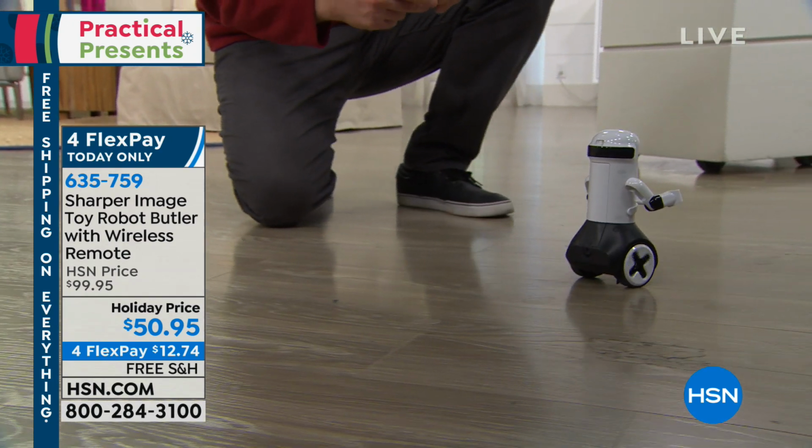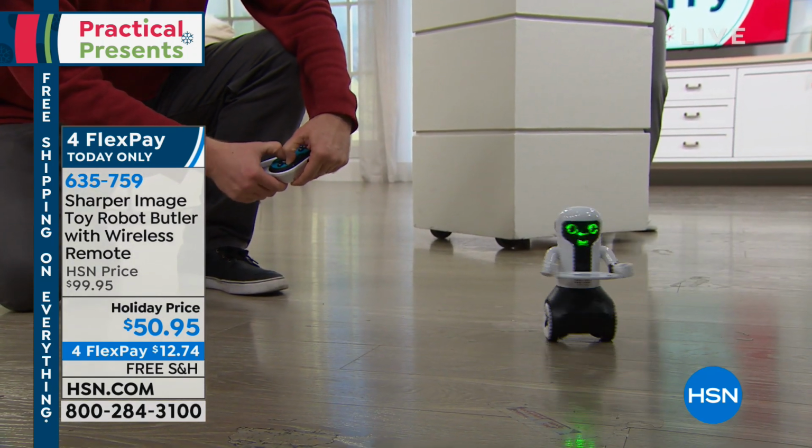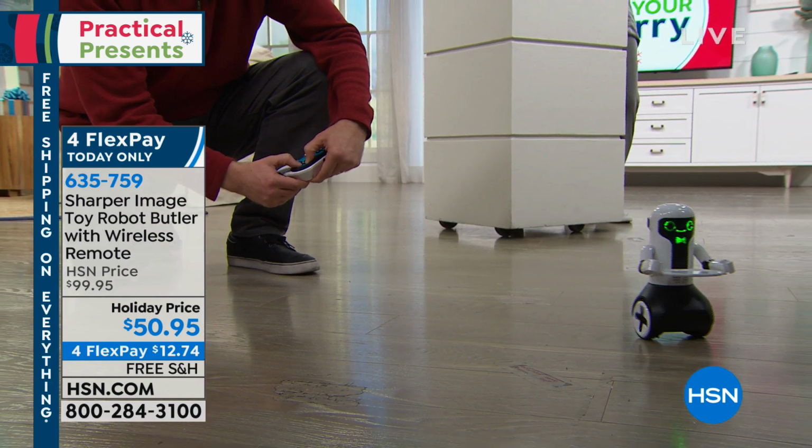And it's so easy to be able to interact with. I'm just using the remote control right now, just using the directional keys, and he can go around and he can have lots of fun. Now, if you want, he can also do a dance mode. I'll show you the dance mode.